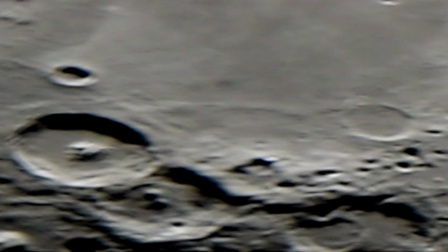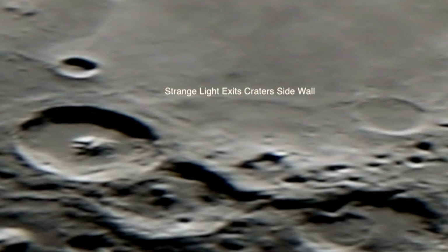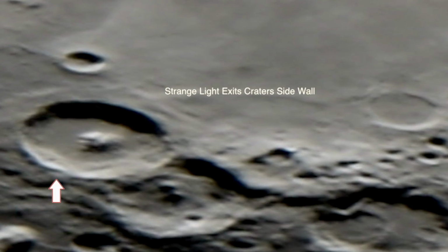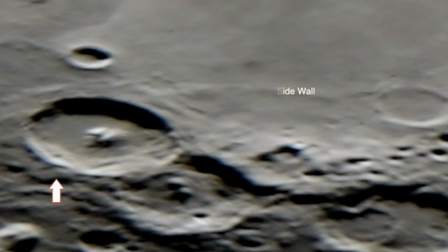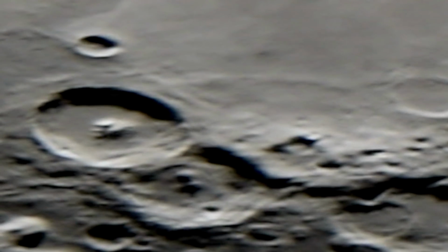What are we looking at? We're looking at that UFO that I caught coming out of the crater's edge here. A strange light. We're going to look at it close up, then we're going to look at it in different filters, and we're going to look at the structure in the center there. Just take a look at the object. There it is, peeking out. A light that comes out of, or a hole around the crater, just appears there.